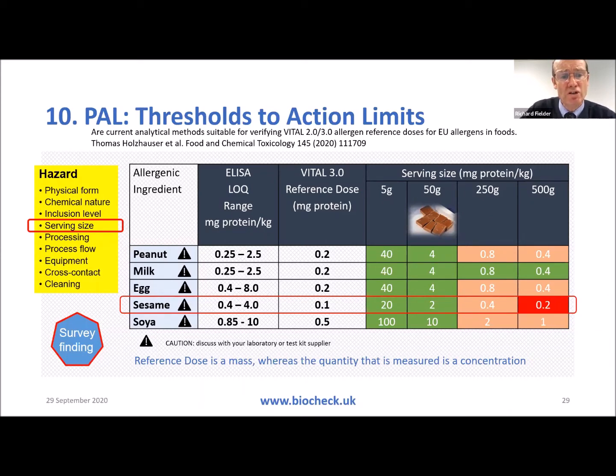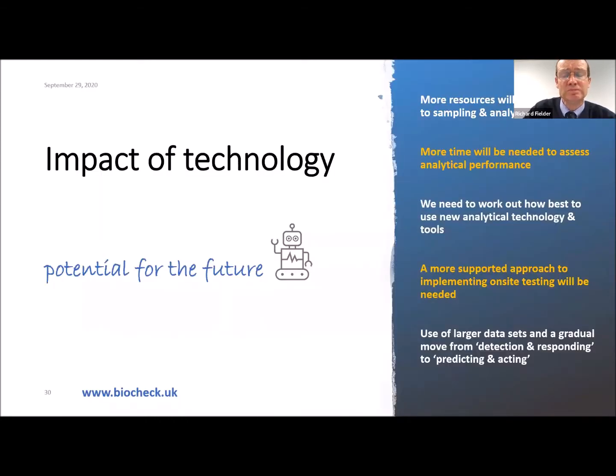But if we look at the different methods, it is very difficult to analyze with these higher portion sizes, 500 grams being a ready meal. So those were 10 things to think about. Basically, you've got to be looking at every step of your analysis, trying to minimize that analytical variation to get to a reliable result. And we've got some challenges.